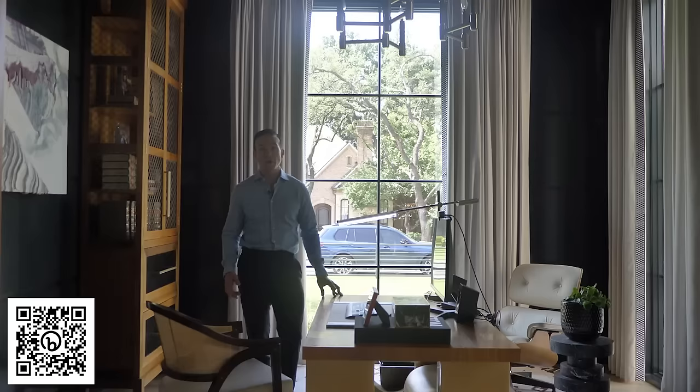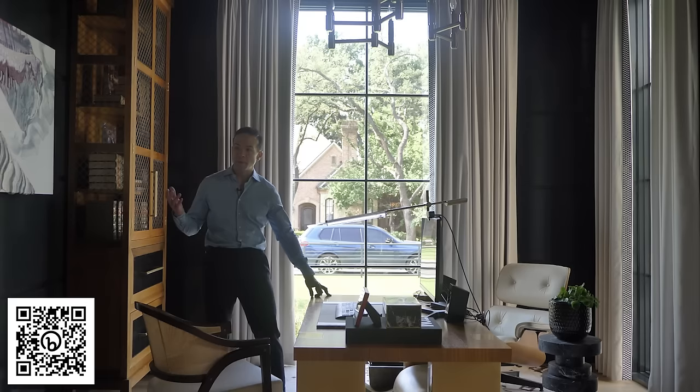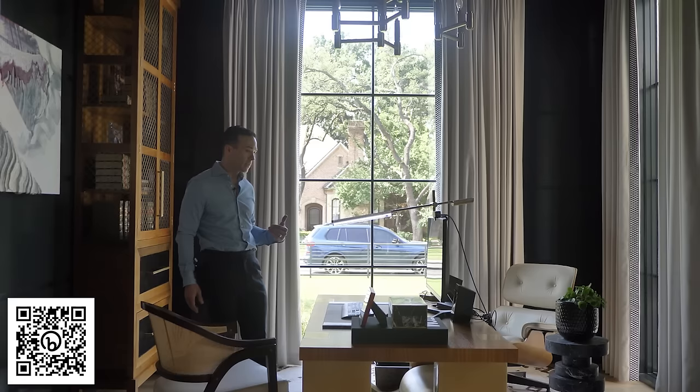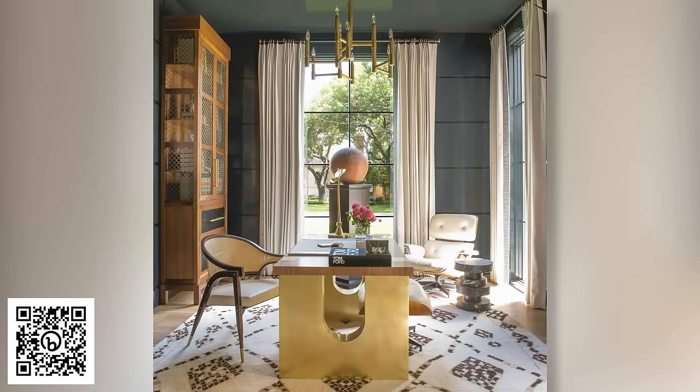For the office, in this instance, both clients work from home quite a bit. So we needed a space that was beautiful, but that was also quite functional. So we did custom built-ins that complement the desk, that are packed full of everyday storage. And we had found an antique desk that was not quite the right scale and proportion for the space. So we custom made this particular desk based on that style, and came up with something really beautiful, dramatic, and still functional for their needs.